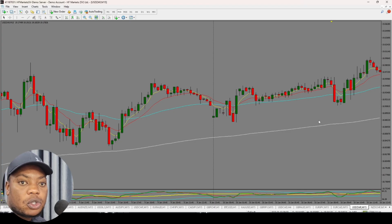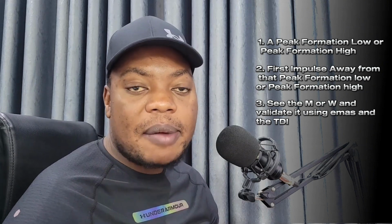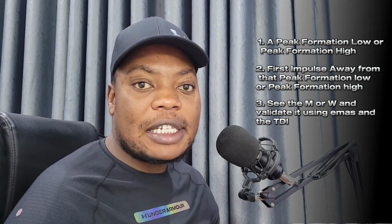So to summarize the steps that I've laid out, 1, we need to see a valid peak formation low or peak formation high. For peak formation high, it will be an M pattern. For peak formation low, it will be a W pattern. After that, we need to see the first impulse away from that peak formation low or peak formation high. And then the next thing is for us to see the M or W and validate it using the EMAs that I've shown you, as well as the Trader's Dynamic Index.